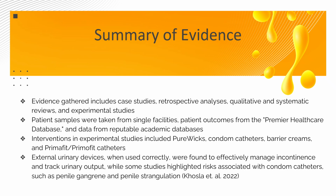The researchers used patient samples from single facilities, patient outcomes from the Premier Healthcare database, and data from existing published studies from reputable academic databases. Patients included in the studies were those who were incontinent, obtained skin injuries related to incontinence, or patients who utilized external urinary devices such as condom catheters, PureWick devices, and PrimaFit devices. Qualitative data was also obtained from nurses, physicians, and caregivers who worked with these patients. Interventions used in the studies were PureWick catheters, barrier creams, PrimaFit devices, and condom catheters.